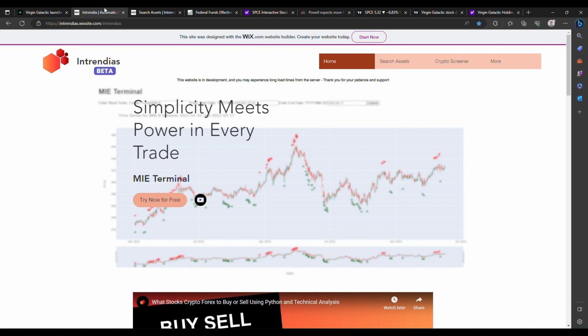We could go to the Intrendias website. Here, all the tools on this page are free. The Search Assets tab will direct you to our MIA terminal, which allows you to search by your favorite stock, crypto, forex, index, whichever. Type in the ticker, boom, you'll get buy and sell signals. Crypto screener, US indexes screener, S&P 500, Nasdaq, Russell 1000. All these screeners provide buy, sell, and hold tables for every stock in those indices. And then for the blogs page, we'll have future content there, articles, etc., coming soon.